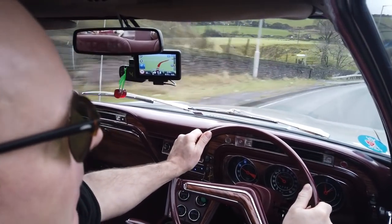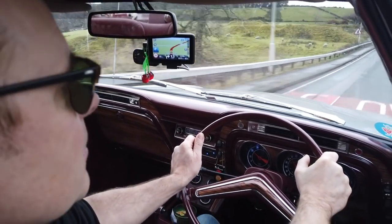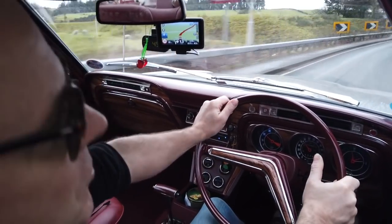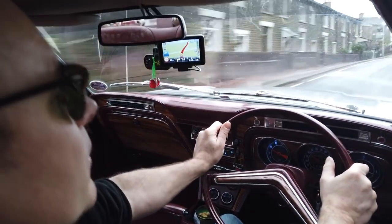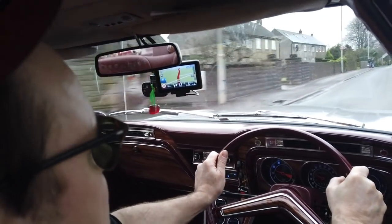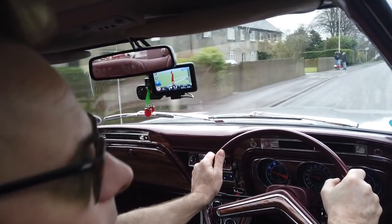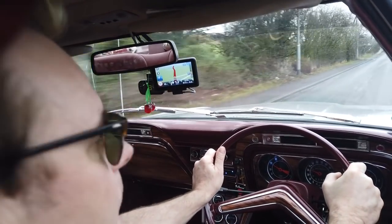Again, down into the dip we go. Little bit of negative G there. No, positive G. There's half a G there. A bit of air there as we lift up. Ambulance on the right hand side. Still in the 50 zone, but we'll drop to 40. Be a little bit prudent.